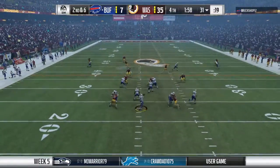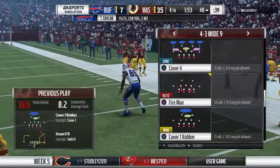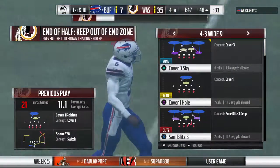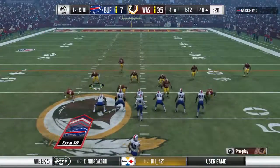To throw is Taylor, looking to throw on second down. It's complete to his tight end, Charles Clay. And he'll be taken down, but not before he gets into enemy territory. A nice gain of 21 yards. So after that big play, let's see if they can catch their defense maybe on their heels.